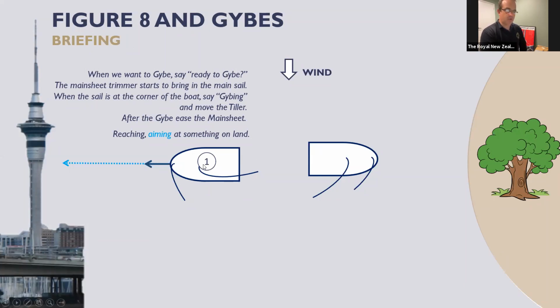So we say ready to jibe. Our main sheet trimmer, that's the person controlling where that main sail is, they get busy, they'll pull on the rope until that's into the back corner of the boat. And at that point, the person on the helm can do the jibe. And that's how we keep jibing really safe.